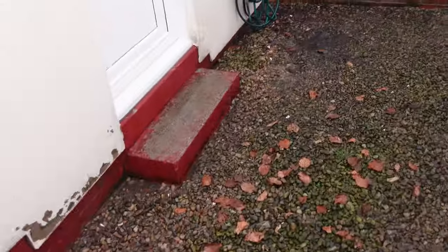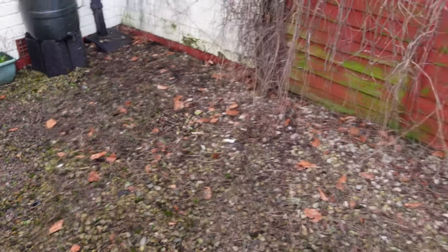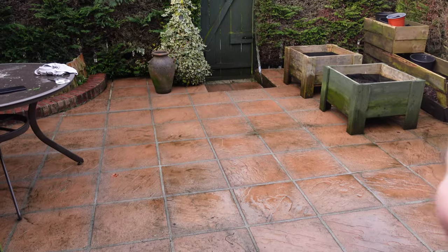Then I've jet washed the steps and the door frames and the window frames, but they're still disgusting. Jack's trimmed all of the ivy. Oh, see, it's just mulch, minging. But look, doesn't that make such a difference? Oh, it looks so much better.